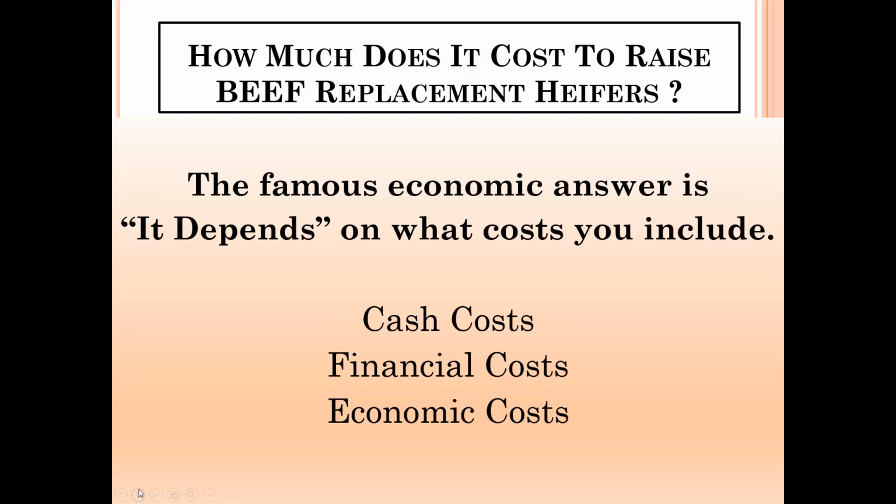So what I've prepared is an example of the financial costs to develop a beef replacement heifer. It doesn't fit any particular cow-calf operation. As many of you may know, ag economists have that annoying habit of including all the costs. So don't be shocked by our example of cost estimates tonight. We want to include all the costs of developing beef replacement heifers.